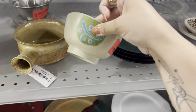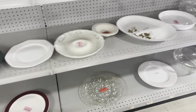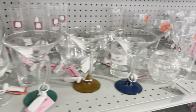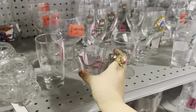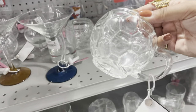Oh, this is melamine. Melamine. I don't know how you're supposed to say that. Glasses. Little piece of swung glass here. Kind of a ruffle vase, or I don't know. Oh, these remind me of Ninja Turtles or soccer.